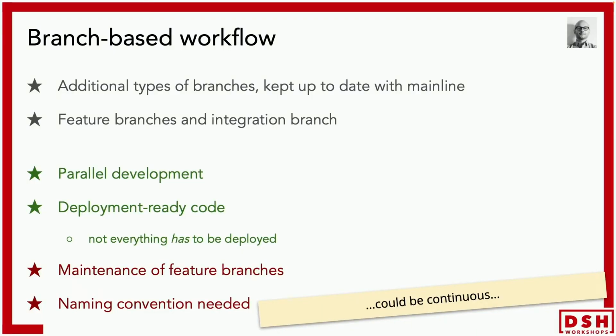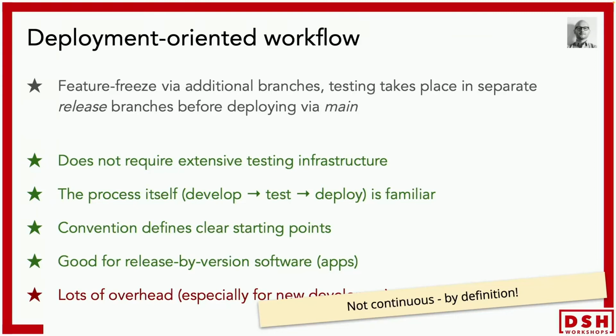And written in red, we can see maintenance of feature branches adds overhead, definitely. You need to keep things in sync. You need to stay on top of what you're doing. You need to have certain sequences of doing things so that you don't create conflicts with yourself or with team members. So it does have lots of overhead, especially for new developers who are not familiar with that thing.